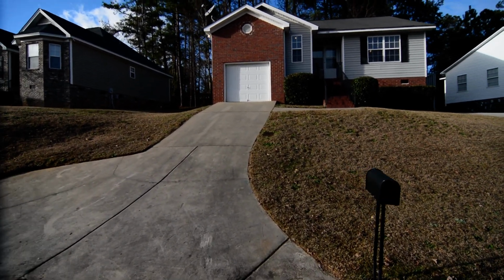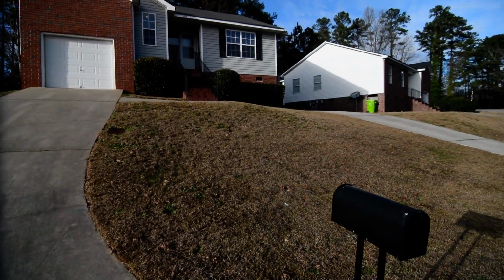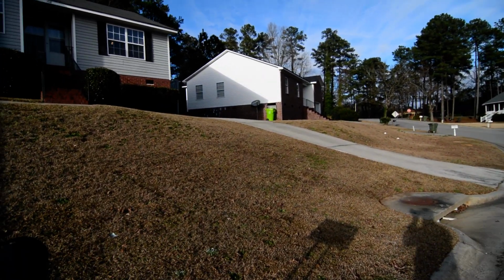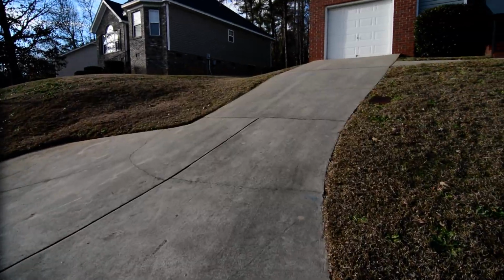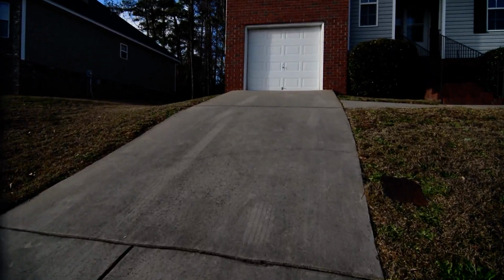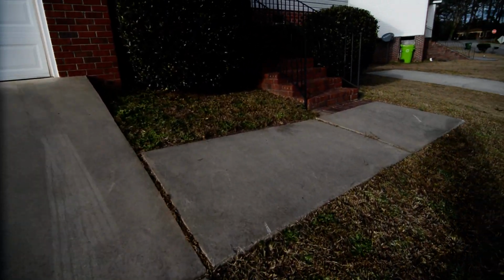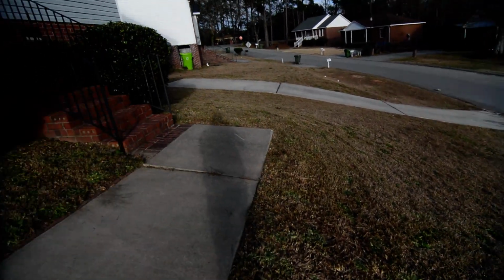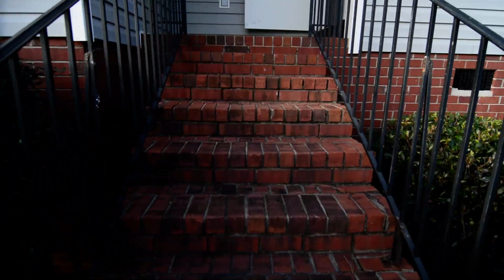So you can see out front here, the home sits on sort of a sloped lot. You can see the driveway going up to the 2-car garage there. On the right side, there is a second driveway for the property as well, for some additional parking space, especially due to the incline of the driveway here. But as you go up the driveway, you can see sort of back down into the front yard, and then to access the front of the home, you go up these steps.